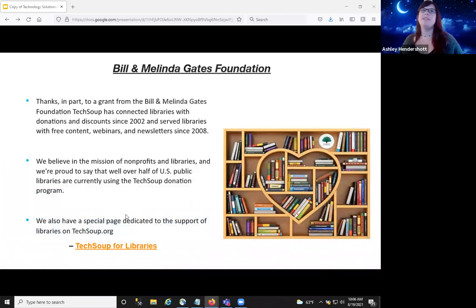The Bill and Melinda Gates Foundation. Founded in 2000, the Bill and Melinda Gates Foundation is the largest transparently operated private charitable foundation in the world. The foundation offers grants to purchase computers for public library patrons and provide technical training and support for library staff in low-income communities. Thanks in part to a grant from the foundation, TechSoup has connected libraries with donations and discounts since 2002 and served libraries with free content, webinars, and newsletters since 2008.